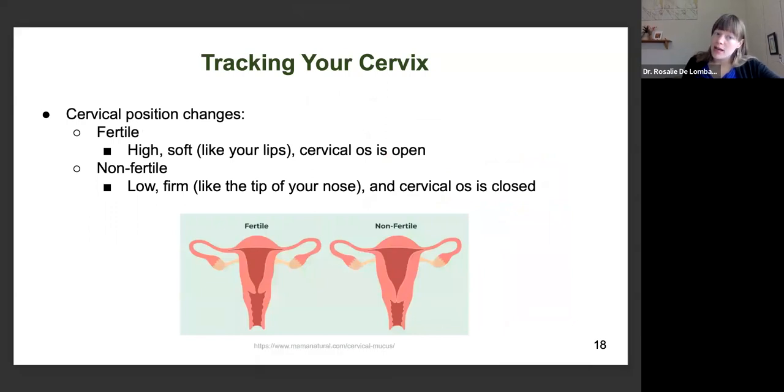The third tool is tracking the cervix. So cervical position changes are also really common, especially during that fertile window. When that LH surge happens and the hormones are all shifting, the cervix goes pretty high and becomes very soft, like the lips of your mouth. And the cervical os, which is just sort of the donut hole in the middle, opens up, right?